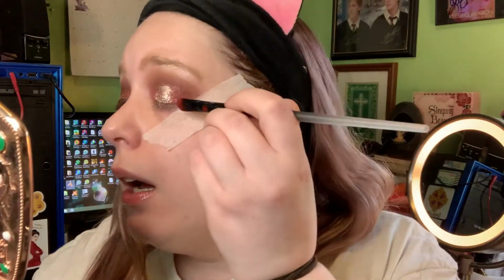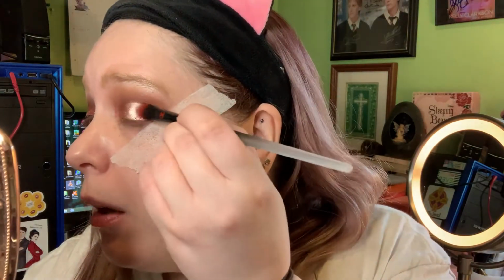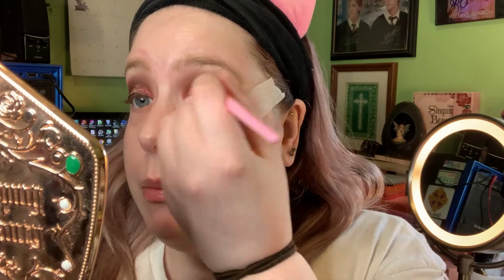That, and then I want to take the brush that I had the red Taurus on, and I'm going to just go across the edges so that they blend into each other more seamlessly. And then again with this brush, the brush that I had the darker brown on, just over where they meet. So it'll look like this.